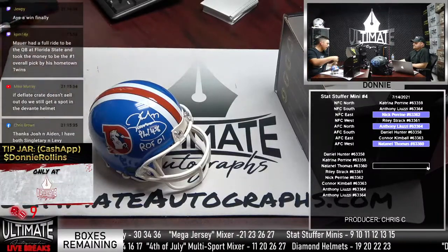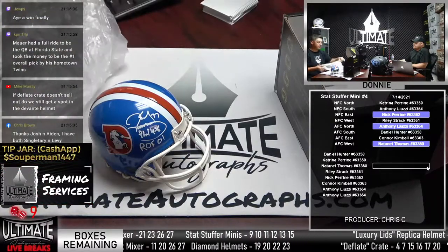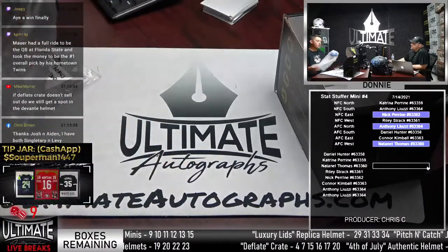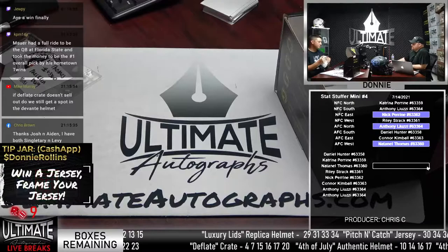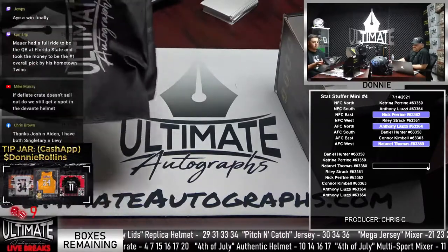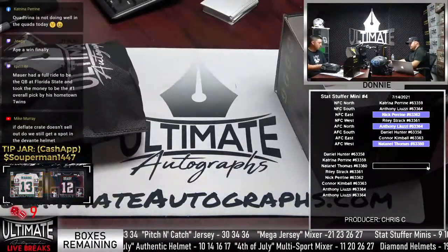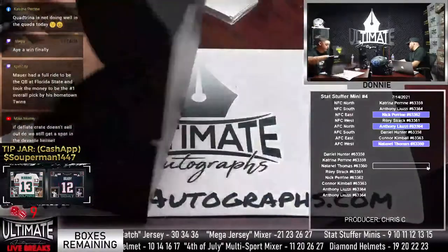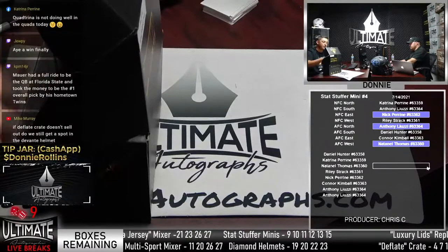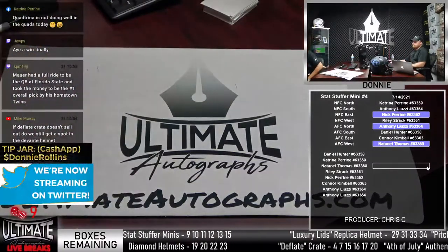Mauer had a full ride to be quarterback at Florida State and took the money to be the number one overall draft pick by his hometown Twins. That was probably a good decision. It panned out. It worked out for him. Carl Mecklenburg, Denver Bronco mini. He's in the Broncos Ring of Fame. Quadrina not doing well in the quads today. Quadrina, very happy that you snagged that Darius Leonard earlier, by the way. That's an awesome piece. Hopefully it looks great in your collection.